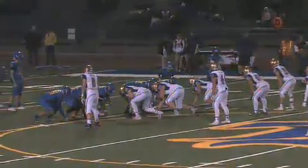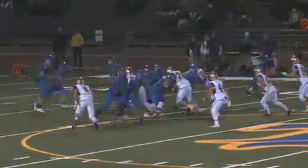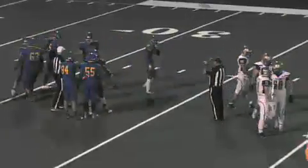So it's 2nd and 5 on the 40-yard line of the Knights, 9 minutes, 45 seconds left on the clock. Now here's a quick handoff, which is going to get blown up immediately. Negative yardage there. Handoff to Brock Chris.